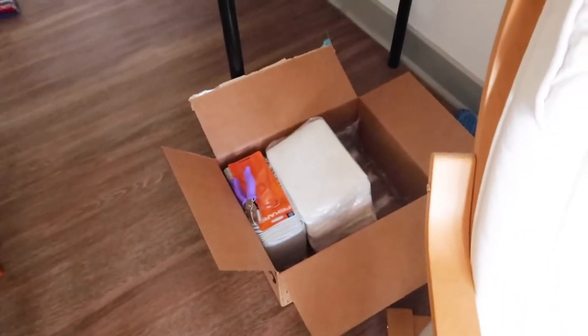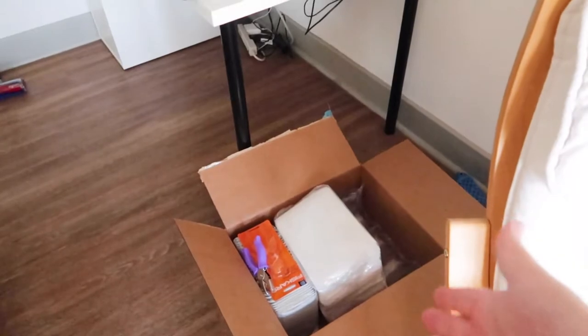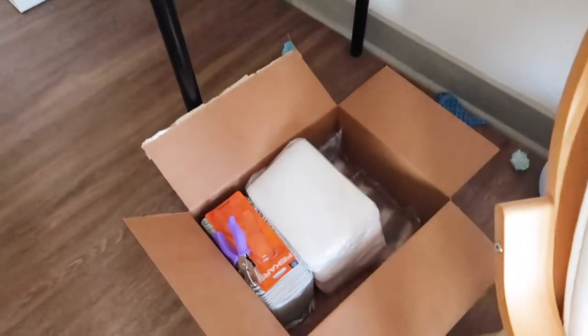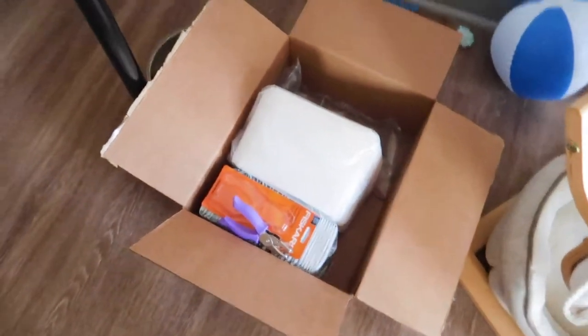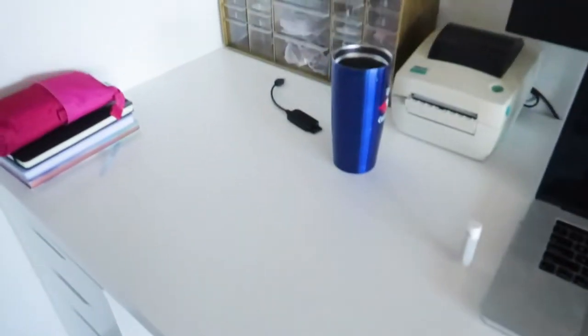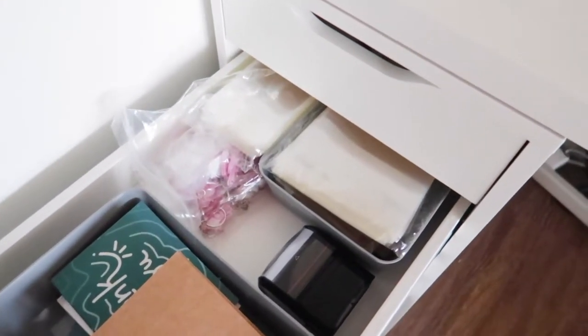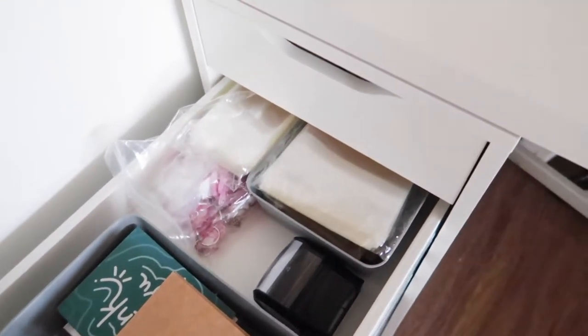But now I'm gonna reorganize a bit because I have all this new packaging stuff, because I'm rolling out pins here soon. So I got some bubble mailers, and I'm gonna figure out how to put them within this space. This is how I keep a lot of my packaging now, but I wanna streamline it a little bit better. So I'll just be reorganizing now.